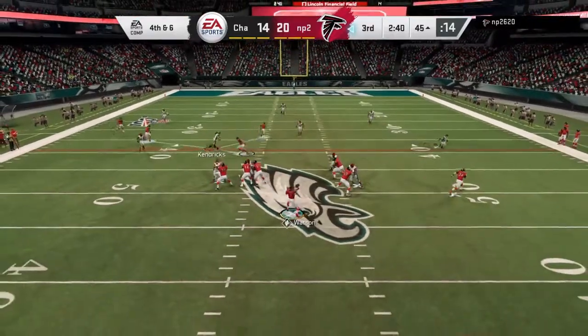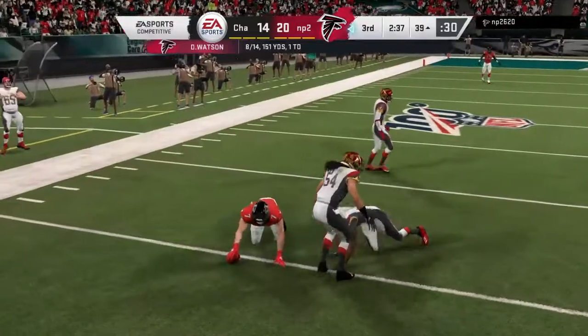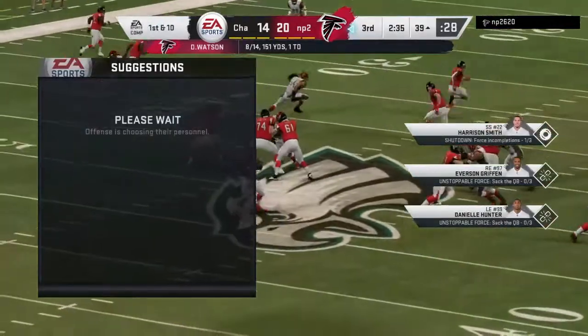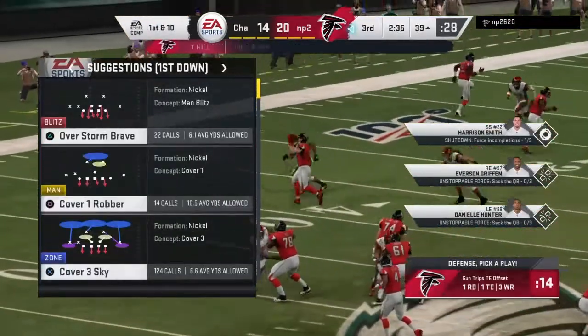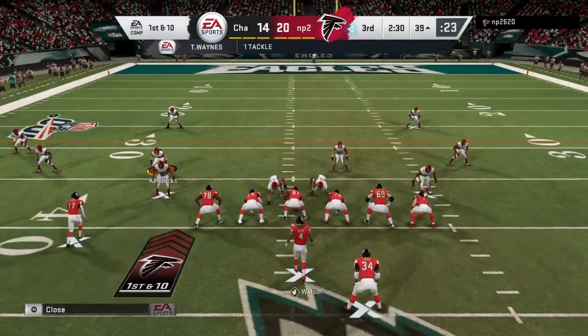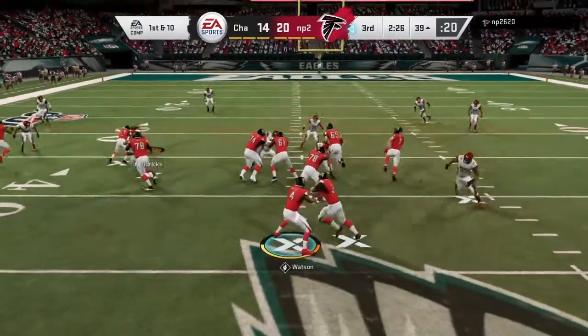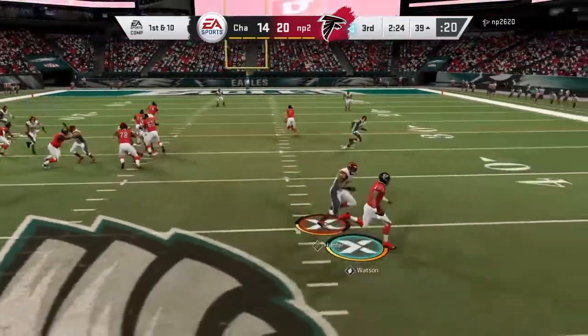On 4th down, Watson finding Taysom Hill complete. And he's got the first before he's brought down at the 39-yard line. Well, we kind of looked at each other as they decided to go for it, but in the end, great execution, a 6-yard gain, and it all works out.